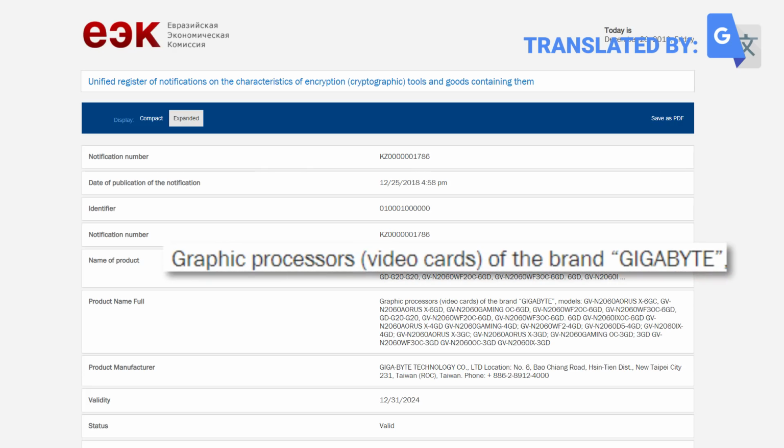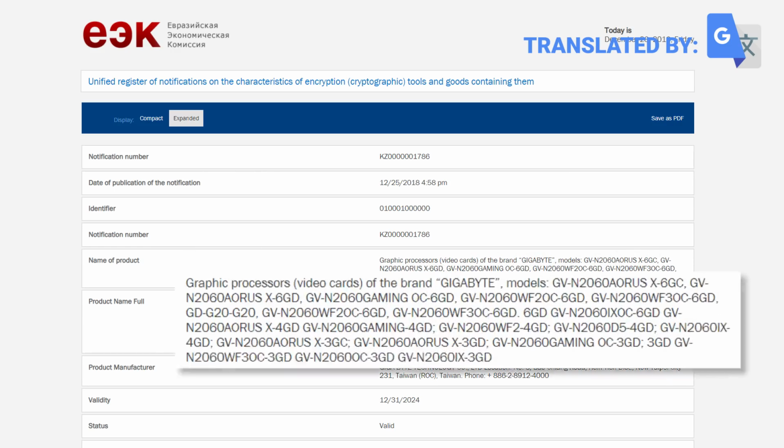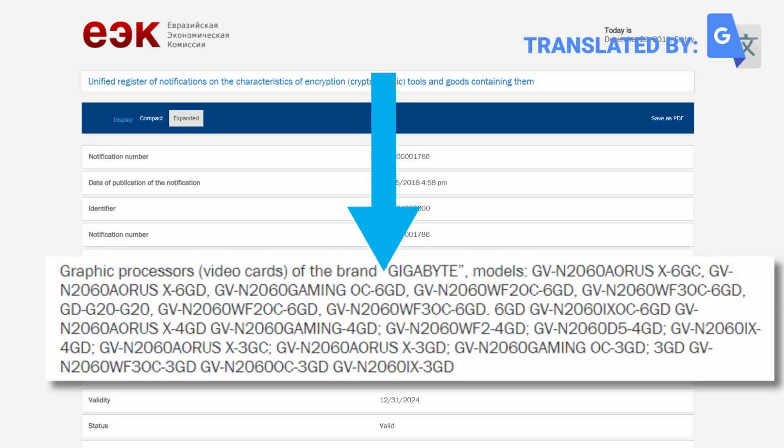As you can see, it was submitted by Gigabyte, a board partner that makes everything from motherboards to, well, graphics cards. But get this, those 6 different options have been separated out into 40. Yeah, that's 40 with a 0. Different products from Gigabyte alone.